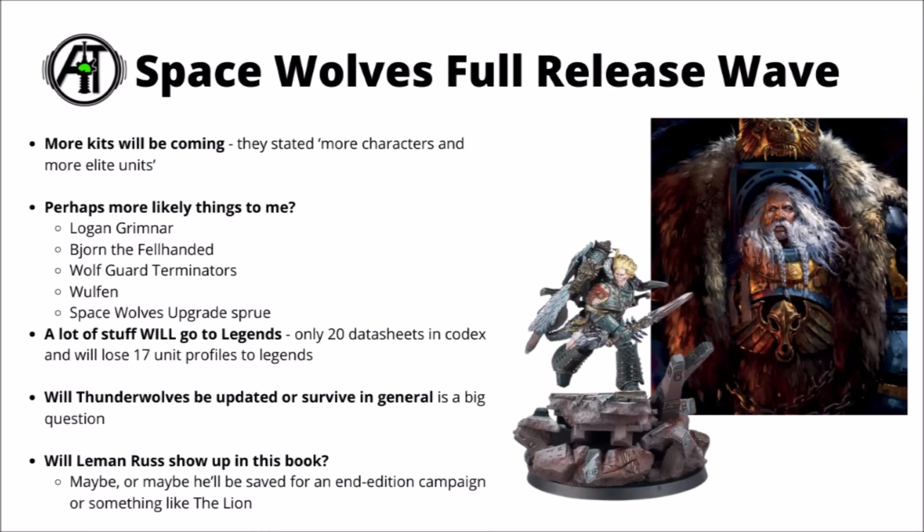For the kits that seem most likely to get updates, I feel like Logan Grimnar is basically 100% guaranteed. No way that they do away with him, and we also got teased artwork of him. Bjorn the Fell-Handed again has been kind of weirdly pushed in social media posts on a bunch of different occasions. Games Workshop just seemed unusually keen to remind us that he exists over the past year. Wolfguard Terminators seem one of the most likely. They even mentioned them when they talked about the Space Wolf Head Takers.